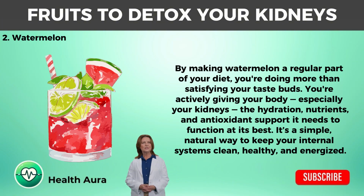By making watermelon a regular part of your diet, you're doing more than satisfying your taste buds. You're actively giving your body, especially your kidneys, the hydration, nutrients, and antioxidant support it needs to function at its best.